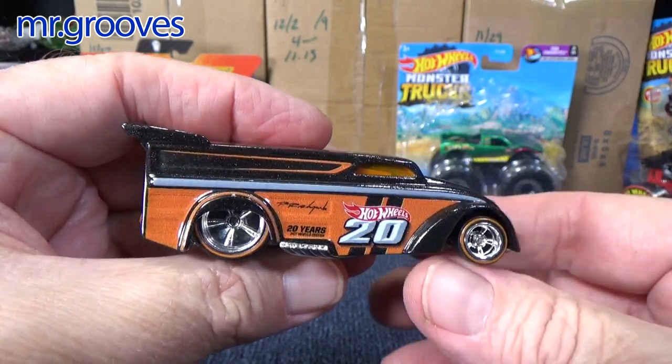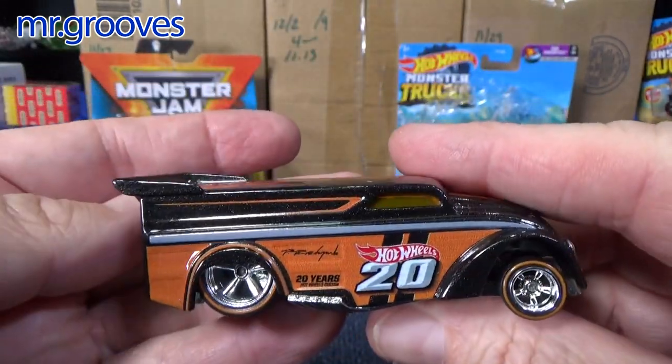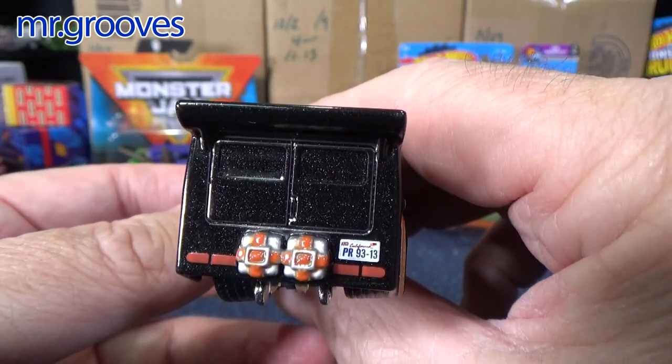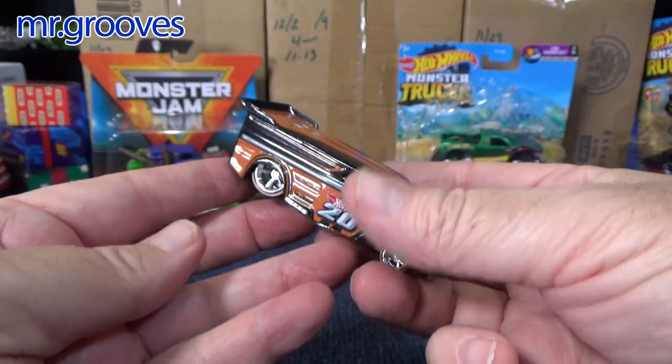Here's a drag dairy. And once again, it's a funny car. It has an opening feature. This was a special convention piece right here. To be honest with you, this one has not really seen any releases in a while. I have a link to a video for this as well.